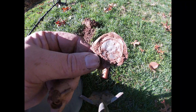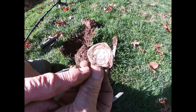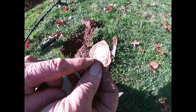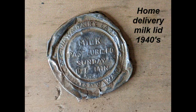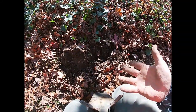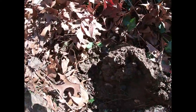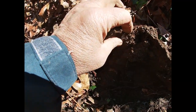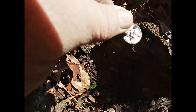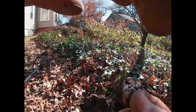Well, sometimes trash can be interesting too. Here's a milk lid. It's foil. It says that it was delivered on Sunday. Well, I had a good signal here. Didn't turn the camera on. And I found a nail. And I'm like, that's not it. So I dug a little deeper. And there it is. And it's just a rosy. But second silver of the day. I'll take it. On to the next.